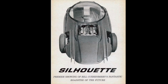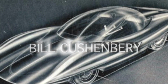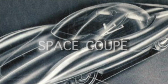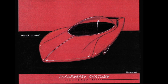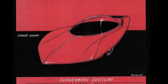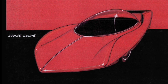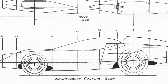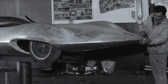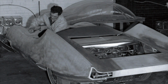After his success with the Silhouette, Bill designed and started building what would become his last custom car, the Space Coupe. A one-of-a-kind, handmade aluminum body on a Corvair chassis with a bubble top. And since the car was so low to the ground, his original design had no doors. You simply stepped into it. Here's Bill working on the Space Coupe in his Monterey shop in 1963.